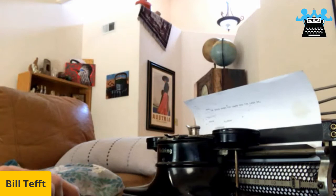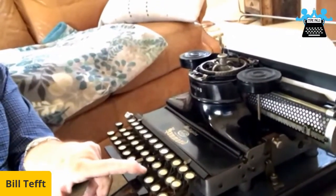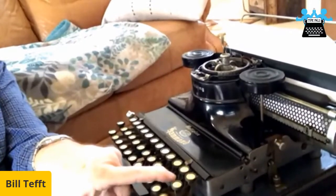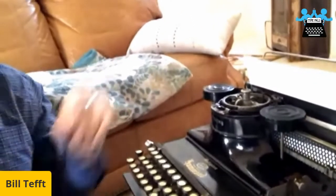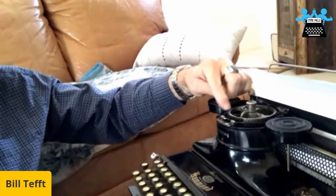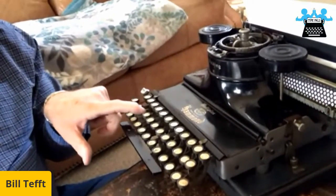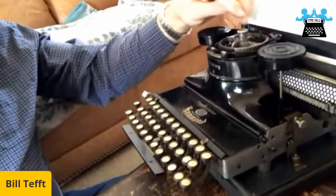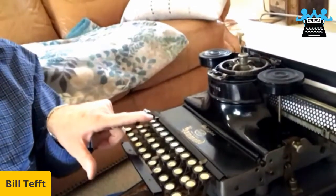So when you type a key, you can lift this up a little bit so we can look down into it. The drum rotates. No, the shuttle moves, not the drum. So everything is indexed. There you go. You can see the shuttle move there. See this little prong here? That's moving the shuttle.